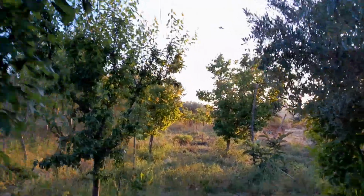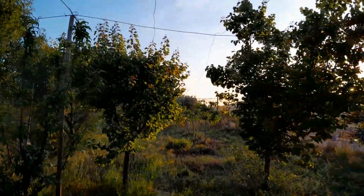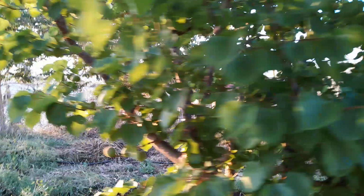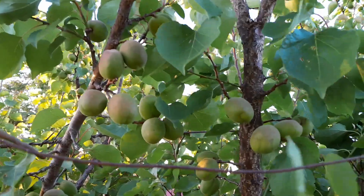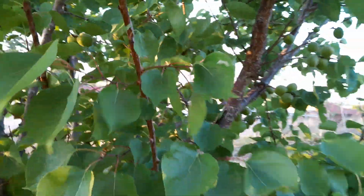Here apricot also. The apricot, I don't have a problem with this. I need to water them because, for example, this one this year is very late to produce. Normally, I should start to eat them, but they're not ready. Maybe I need to wait 3 weeks more. I put water. I think if it's late, it's because they don't receive enough water. I put water last week. We'll see.